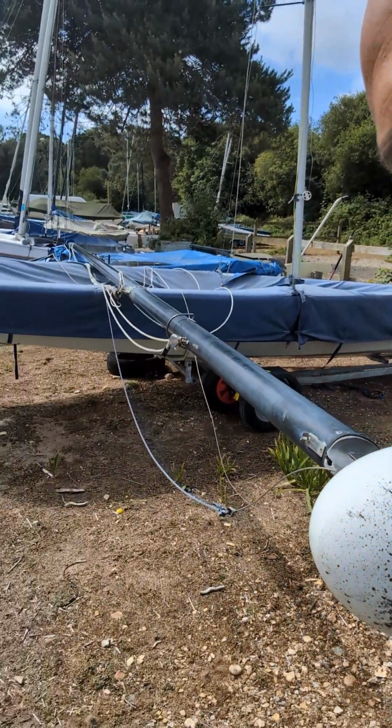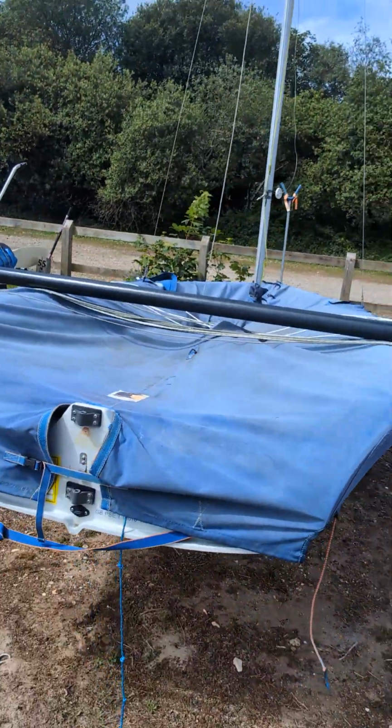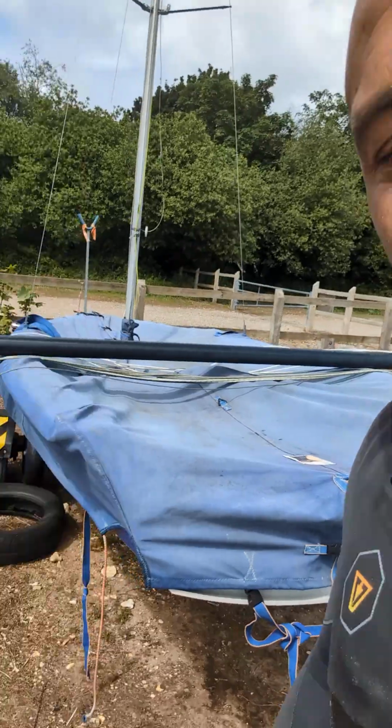So I suppose a debrief is in order. Look at this. That's a mast that's landed on another boat, snapped off this cat.